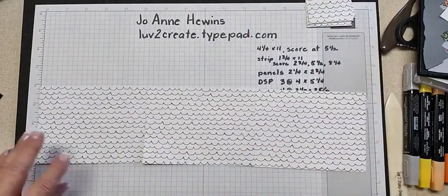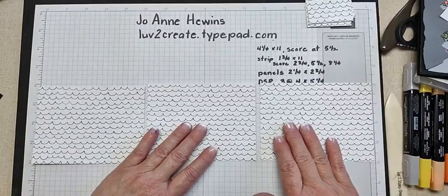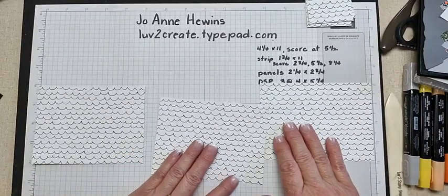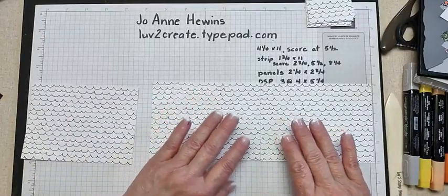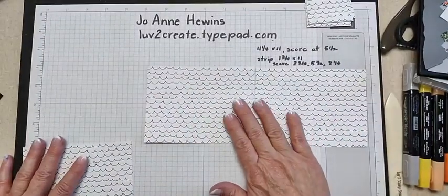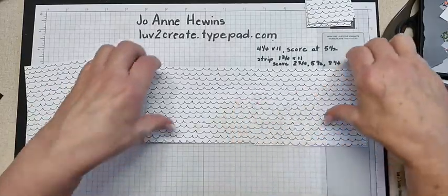But what I was going to say is that on the inside of the card, you want to make sure that your waves are going to meet. I believe those were together. So I'm going to put these 2 on the inside and this one on the outside.